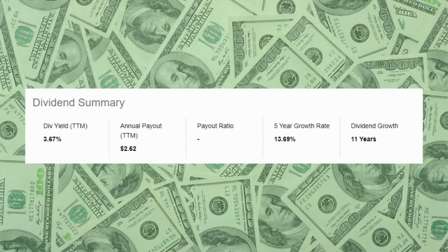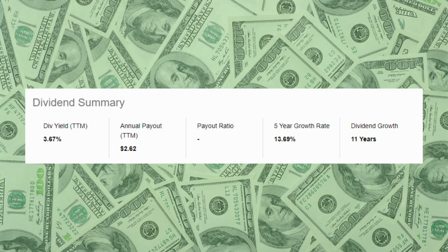So when you're buying this ETF here, you're basically getting a very small ownership in 104 different companies spread across multiple sectors. And it is simply the best and the easiest way of investing into dividend stocks. And when you're looking at the dividends, well then you do see that they have a dividend yield of 3.7% and a 5-year growth rate of almost 14%. So they are really increasing this dividend here at a very fast rate. And they have consistently been doing this for 11 years in a row.